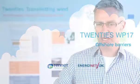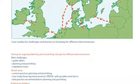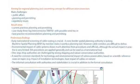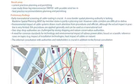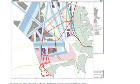We are working on optimizing the planning and permitting of offshore interconnectors. Last year, we have been working on three resource areas in this work package. One was to analyze recent offshore projects for interconnectors. What we see is that there is a large risk of timeline overruns. That depends highly on a lack of consent with the authorities for these highly complex projects.